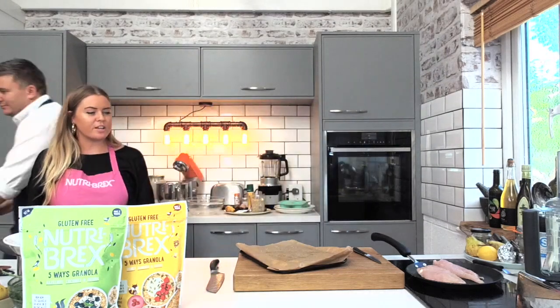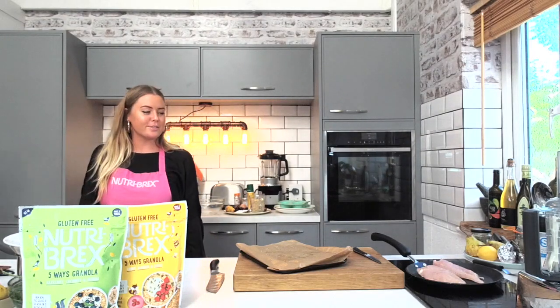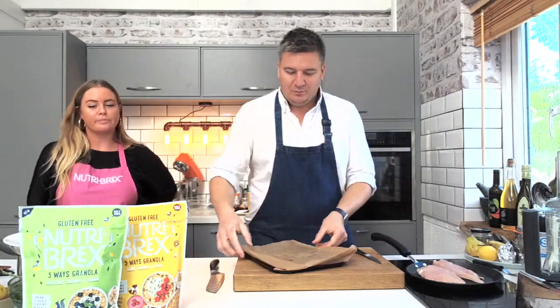I think everyone will have that chefy moment of when they're moving the pan around and flipping it around. Yeah, that bit can come later. But the idea for now is just leave it. Absolutely, and then we'll pop that tray on there.